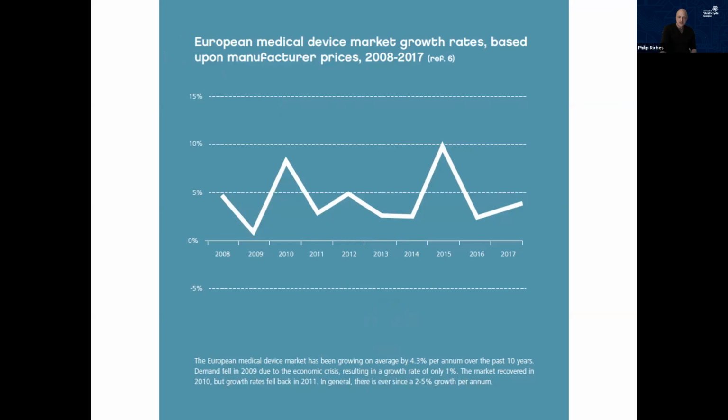In these turbulent times, medical technology has been showing a good, steady growth, and obviously there's a dip in the financial crash after 2008. But since then, the market has been growing quite steadily at about 5% a year. So I'd like to think that a degree in biomedical engineering gives you excellent career prospects.